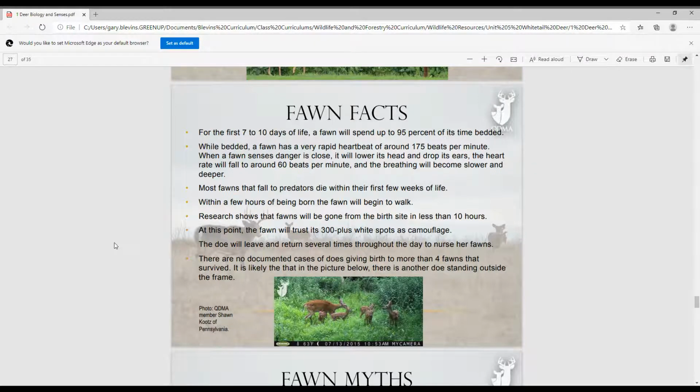The doe will leave the fawn by itself and return to it throughout the day to nurse it. So if you find a fawn by itself that's not lost, that's what they're supposed to do, right? And the reason for that is the does attract predators, and they know that. So they hide their babies. They go somewhere else and watch from a distance. That way they're not attracting coyotes or bears or whatever it may be to the baby's location.